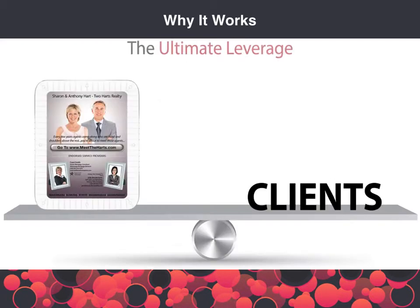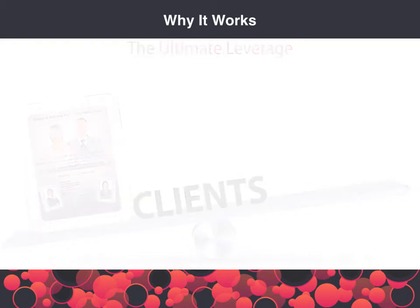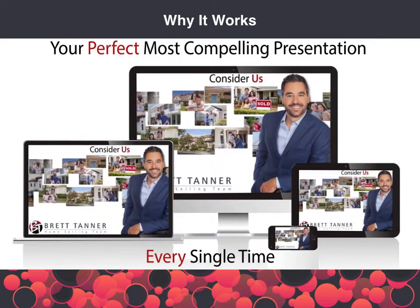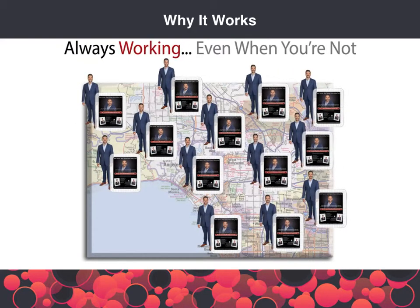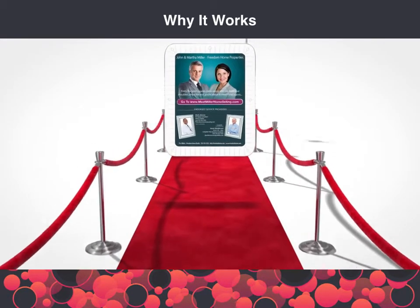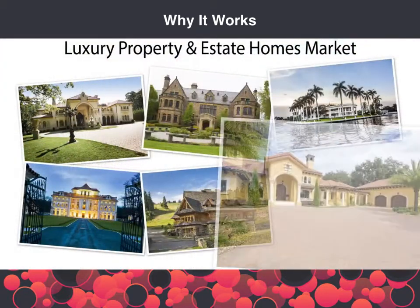What we've created is truly the ultimate leverage. It's your perfect, most compelling presentation every single time. It's like unleashing 1,000 little mini-me's who work 24/7, telling your story in places you couldn't be at times when you're not working. And if there's one group that's perfectly suited to receive your multimedia business card, it's the luxury property and estate homes market.